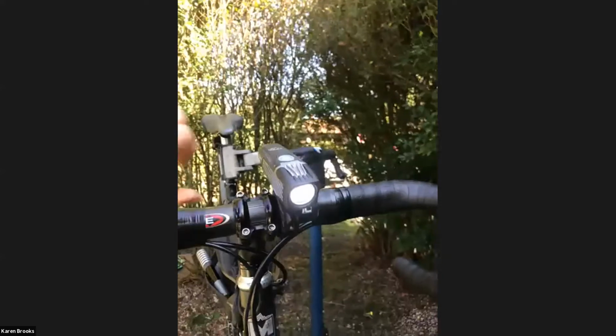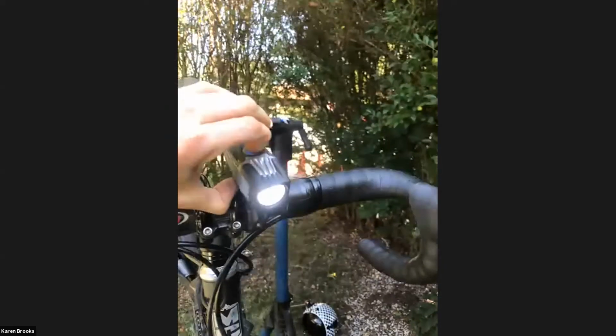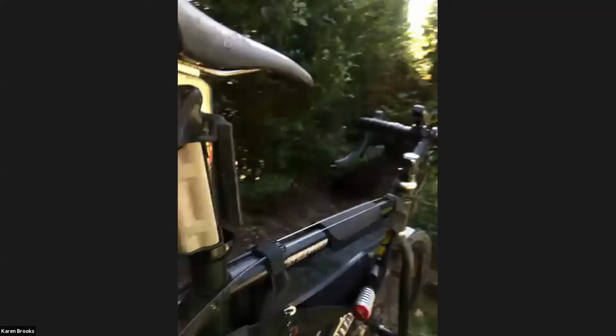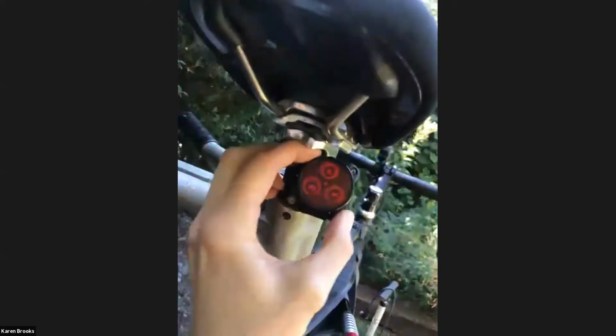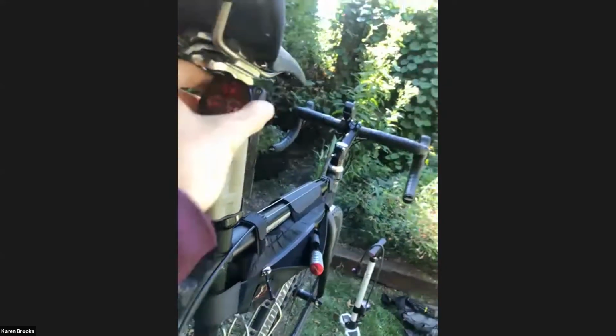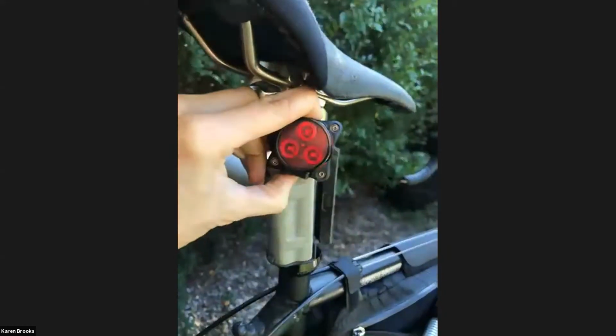Lights. I think Bike Pittsburgh recommends at the least one front and one rear light, and that the front one should be white. The rear light should be red. Sorry, I'm trying to turn this on so you guys can see. I think, Karen, that in the state of Pennsylvania, you actually have to have a front light and it has to be white. The back light is definitely recommended. It's very important, but it's not legally required as a traffic law.